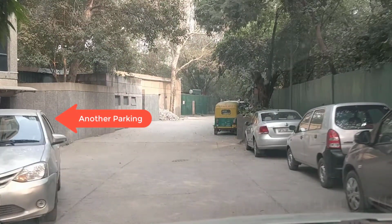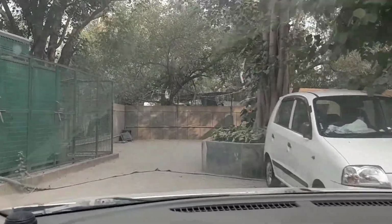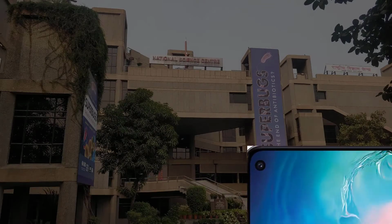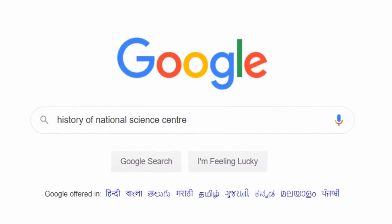The proposal for setting up a science center in Delhi was started in the early 80s with the goal of popularizing science in North India. The National Science Center was set up under the National Council of Science Museums in 1992. It was the fourth national level center after BITM Kolkata, VITM Bengaluru and NSC Mumbai.